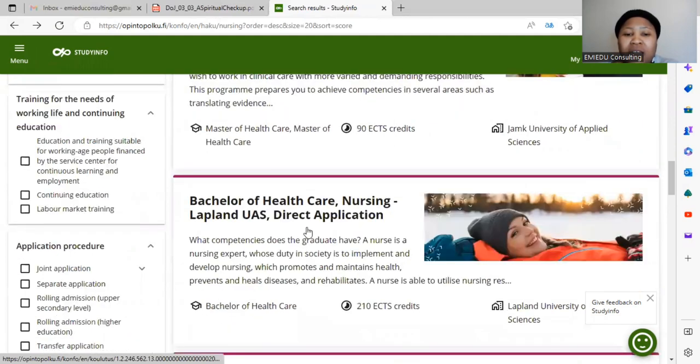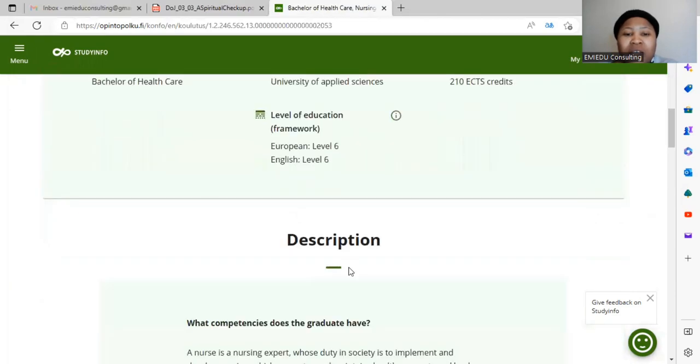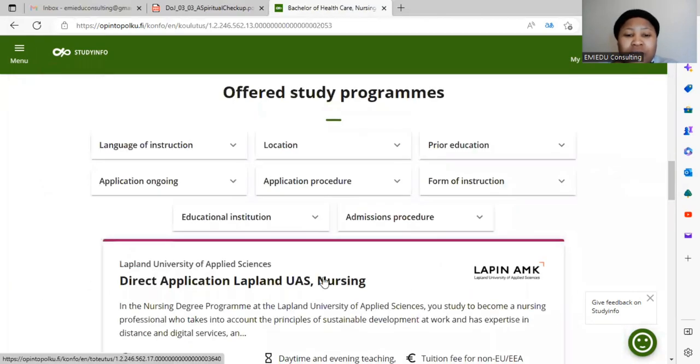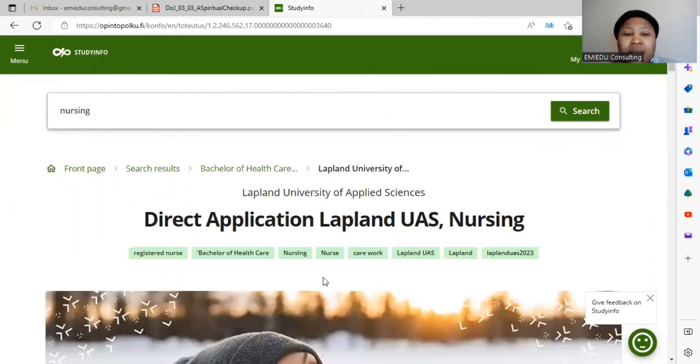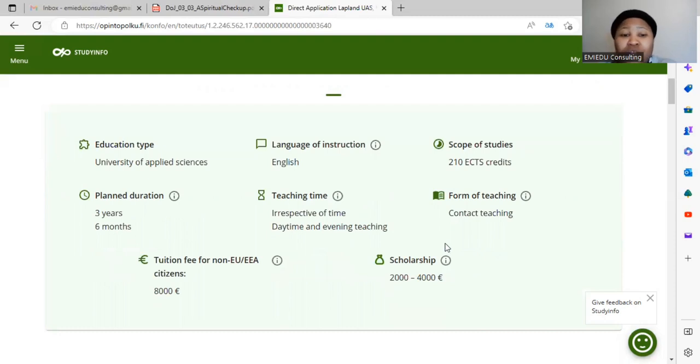Still in that light, if we check Lapland, there's a bachelor program at the University of Lapland. And yeah, you can search. I can also click like the same, and I'll have all the information here as well. It's an English taught program. The fees is 8,000 euros. Now there is a scholarship here. They say the scholarship is between 2,000 to 4,000 euros. So which means there's a possibility that I'll have a 50% scholarship, so I'll be able to pay 4,000 euros. Okay, this is a good fee.